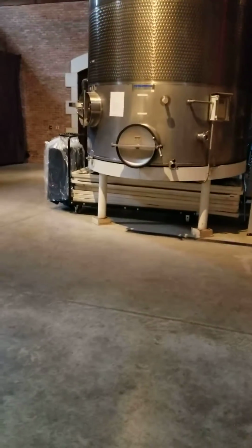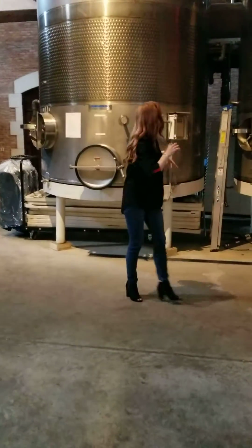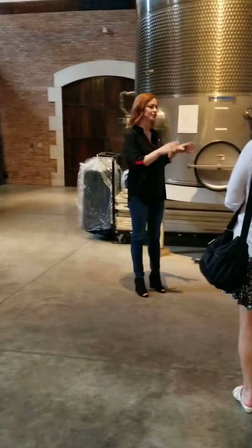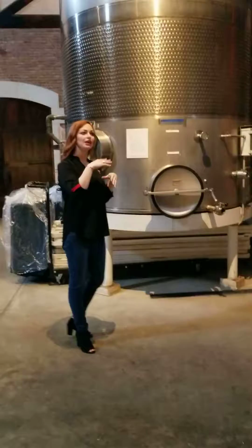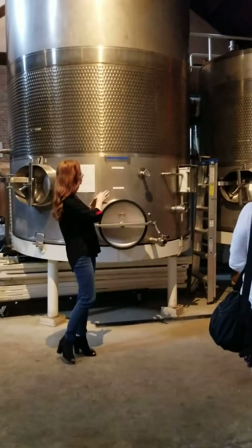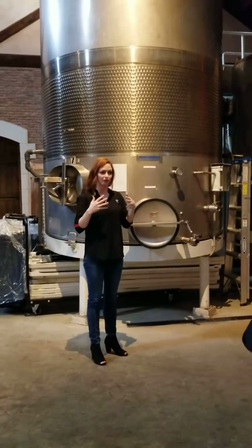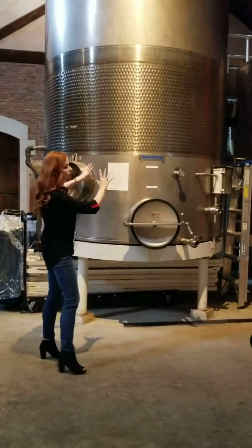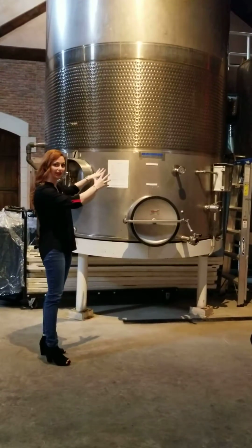All right, so this is our fermentation tank area. So this is pretty standard among wineries. The alcohol fermentation part of the process takes place in stainless steel. That way nothing can alter the taste of the process that's happening inside of there. So once we get the grapes off of the vine, we crush them and de-seed them and stick the juice straight into these tanks.